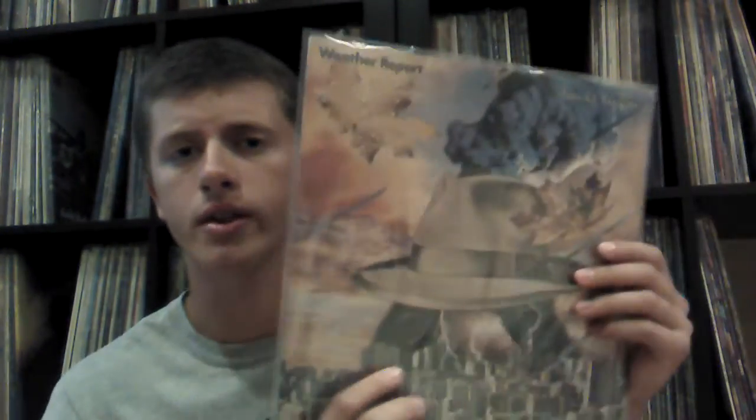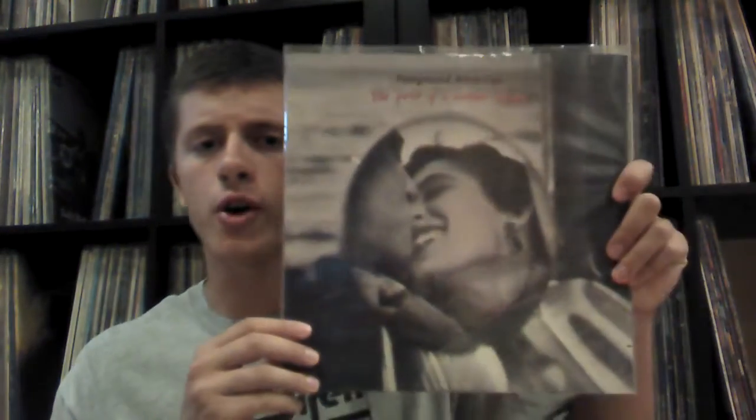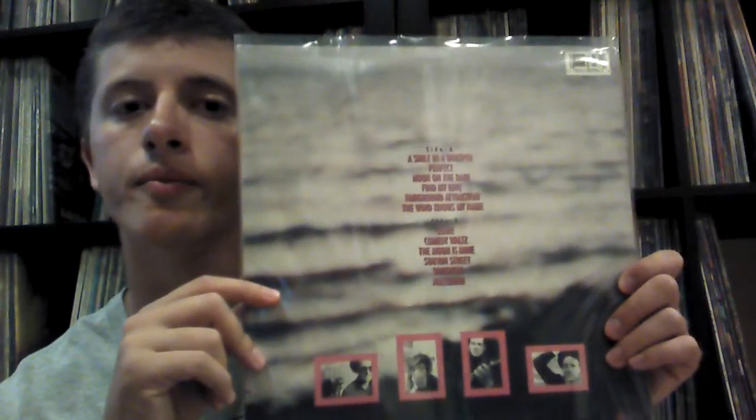I got another copy of Heavy Weather by Weather Report. I already have this album, but for 20 cents I figured, what the hell, I'll pick it up. The First of a Million Kisses by Fairground Attraction. Don't really know much about this. It looks like a kind of 80s new wavy type thing. So, we'll see how that is.